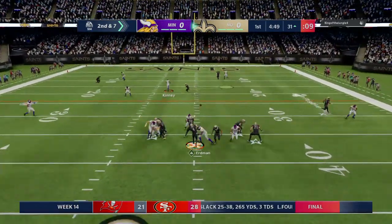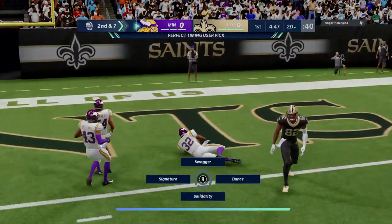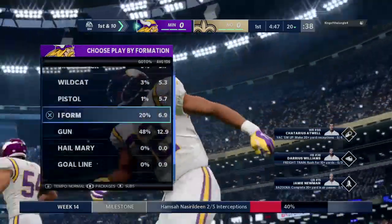Back to throw. Going for the deep ball. And it's intercepted at the goal line. Read it well and it's picked. And a big turnover there as his guys will get the football back.